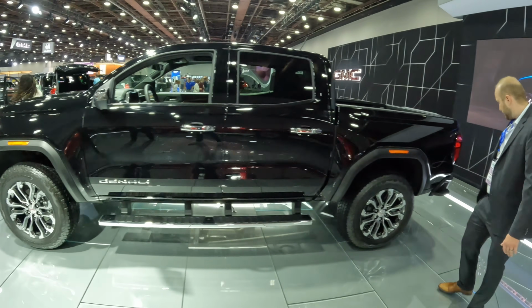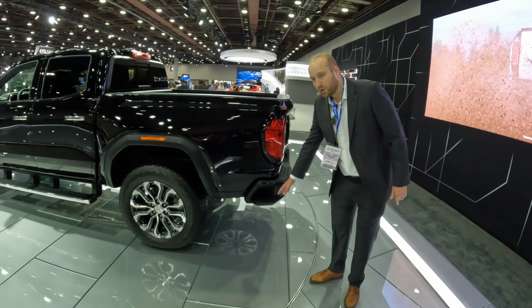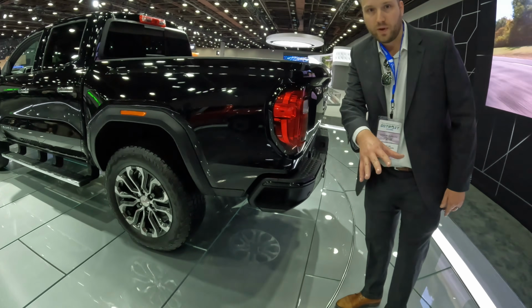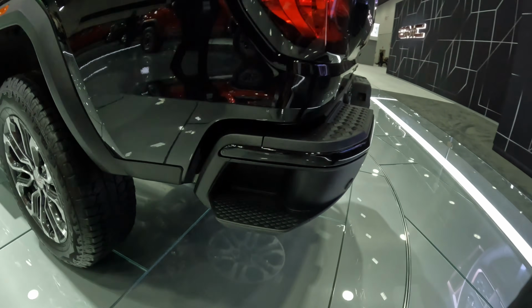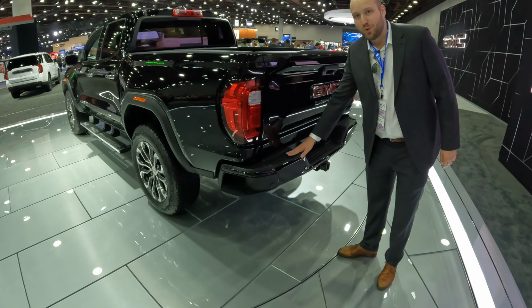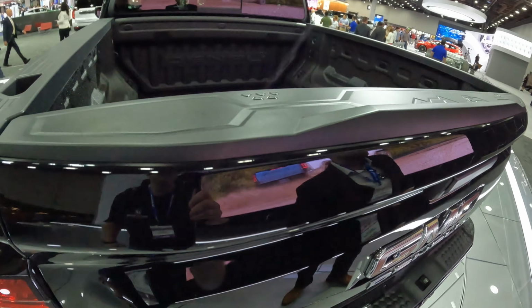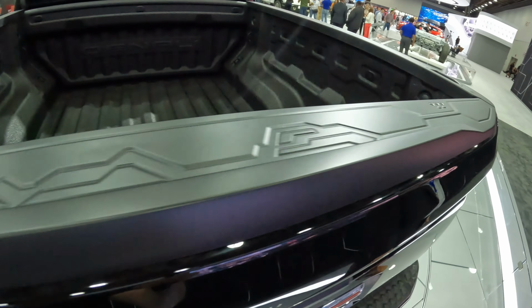Keep moving back. One key difference with the Denali versus the AT4X is you do get the corner step rear bumper. We took it off the X. It hurts the departure angle a little bit, but you will get that on every other Canyon. You can see kind of the hiking boot inspired bumper like we talked about, the same trip to Moab up top. This also has a tailgate storage in it.